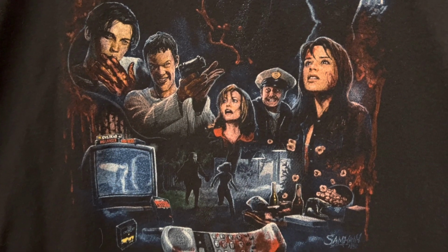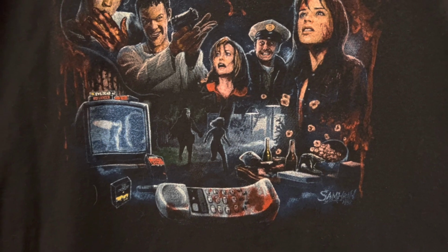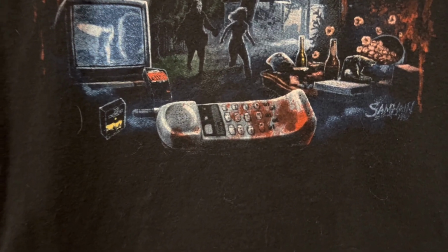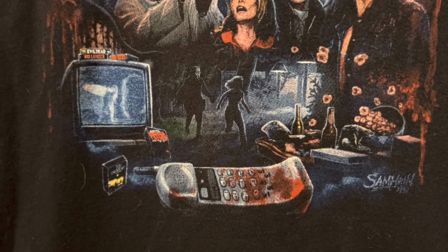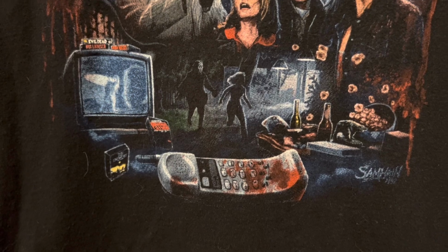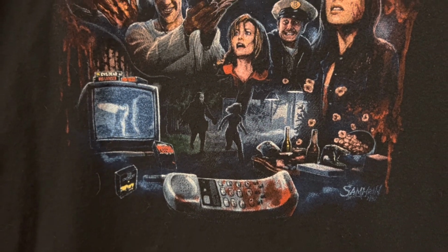Then you have the TV, the tube style, with Michael Myers on it, of course, because they were watching Halloween. And you have Evil Dead and Hellraiser and Prom Night on top of the TV, as well as Psycho in front of it and The Exorcist. Anything that was pretty much mentioned in the movie is there. And the bloody phone as well. Really love that silhouette, though, of Casey Becker being chased by Ghostface from the opening scene.